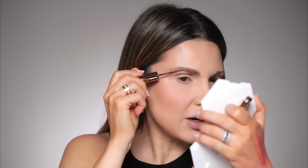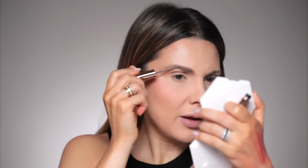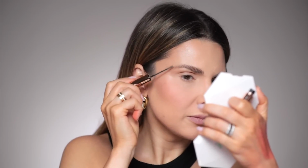I understand if it's not your thing. I will never judge you for your makeup choices. But for myself, I absolutely love the look of the eyebrows done like this.